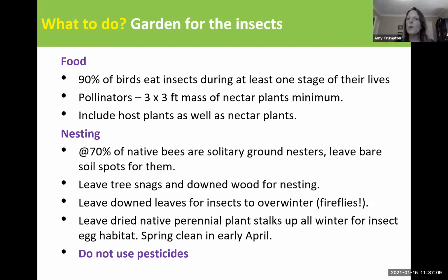You also want to make sure you're including host plants, and a host plant is a plant on which the pollinating insect will actually leave its caterpillar chrysalis. So it's what it's putting its eggs on, and those are very important too. Those plants are what the young caterpillars will probably eat first when they come out.